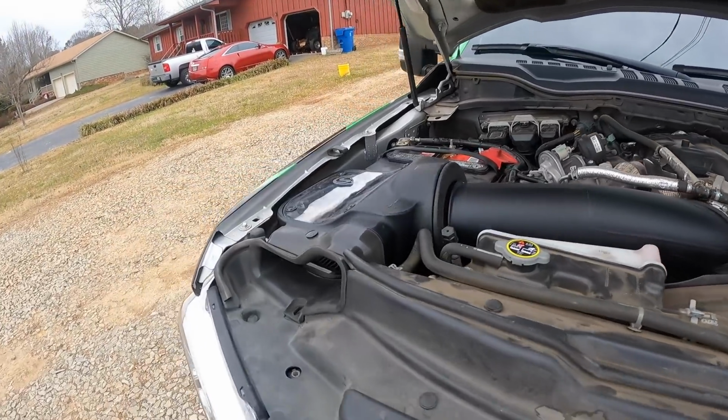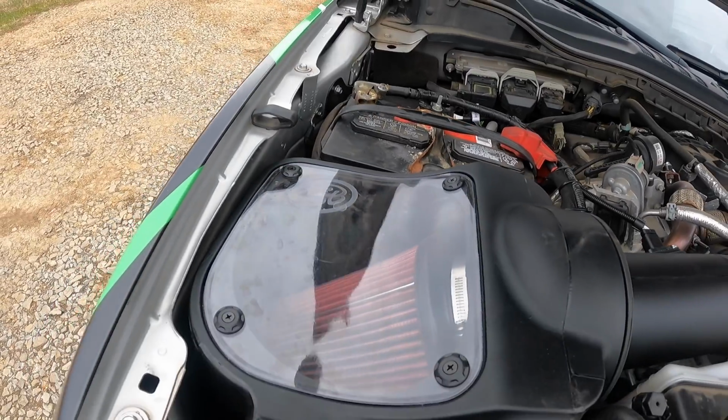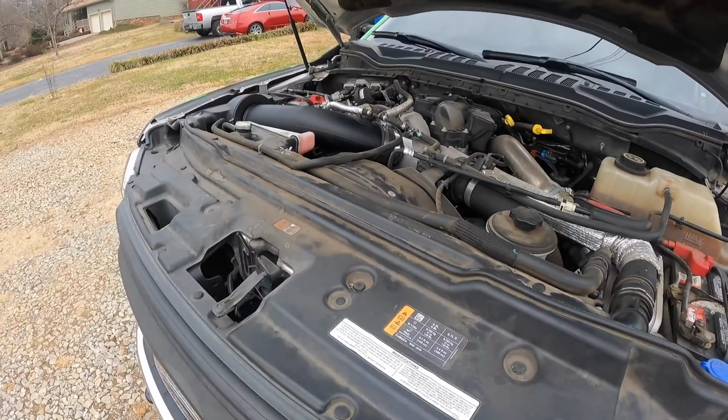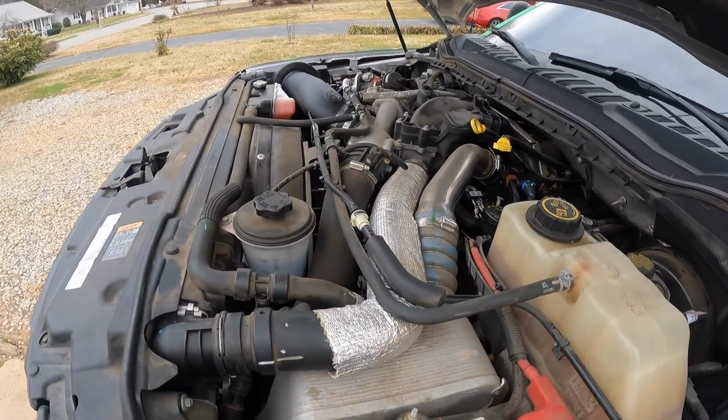So definitely have to disconnect the battery. That way the computer resets. And then when you connect it back, leave it off for a couple of minutes, whatever, and then when you connect it back, turn the truck back on, it should read it.